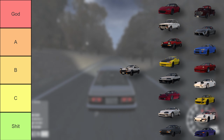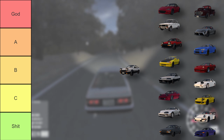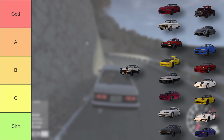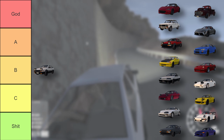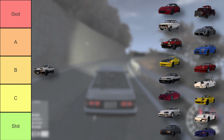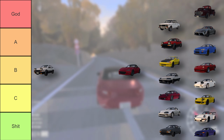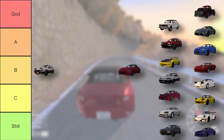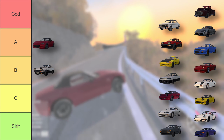First off, the starter car AE86. This one really isn't that bad, but it becomes really unstable and likes to flip over. I'm putting the AE86 as a B tier because it's still nice and light and it's pretty good for a starter car. Next up we have the MX-5. This one seems more stable and better than the 86, but hits the floor when you brake, which causes you to lose more speed than you want. Overall it's still a nice car and I put it in the A tier.